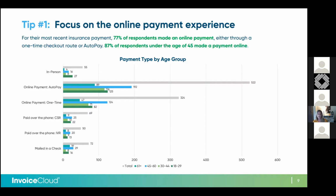So again, tip number 1, focus on the online payment experience. So now we're going to get a chance to use one of those poll questions again. So Brittany, if you could bring up our next poll question. Which of the following billing and payment options do you offer today? You can select more than one.